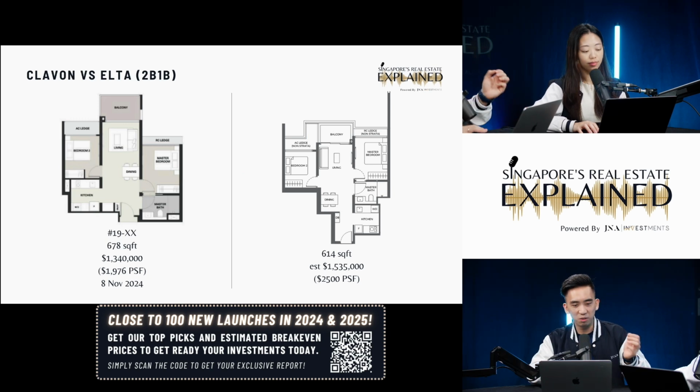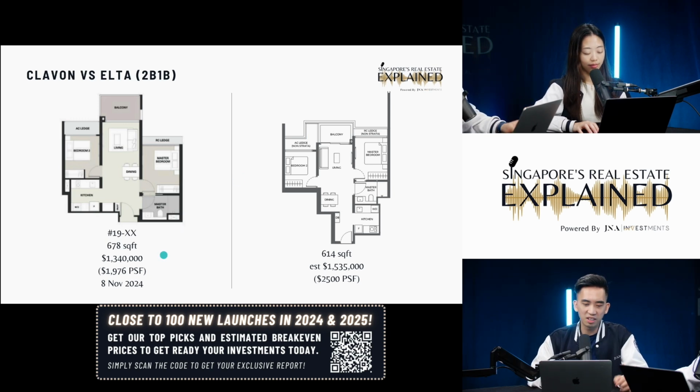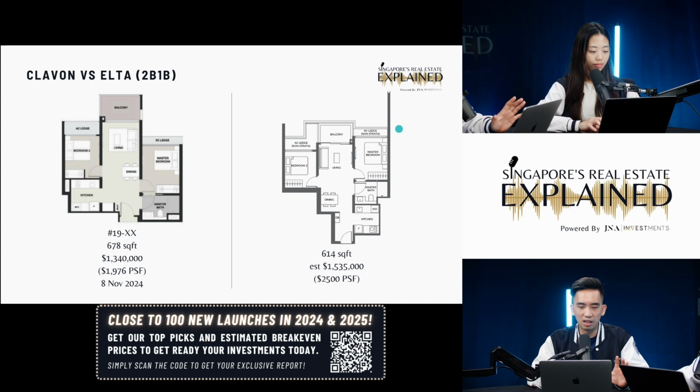Both are dumbbell layout. 678 square feet for Clavon, recently transacted at 1.34 million, as compared to Elta's 2-bed 1-bath. Very similar, also dumbbell layout and closed kitchen, going at 1.535 million for 2005 per square feet. The only difference honestly lies in the aircon ledge not being counted for that of Elta.